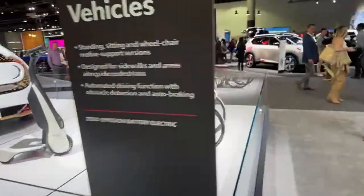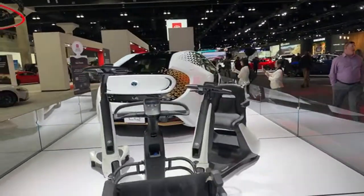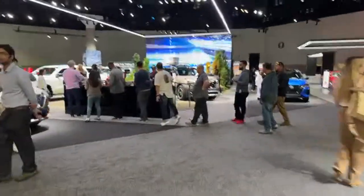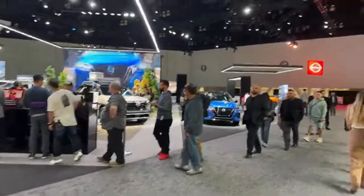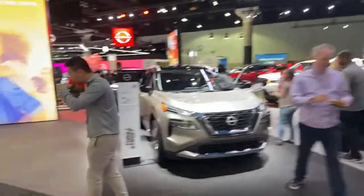We can go check out, I know Nissan has a new electric car. It's not that, I don't know what that is. That's a Toyota LQ, baby. I believe their electric vehicle can be seen somewhere over there, but they probably have a prototype somewhere here.